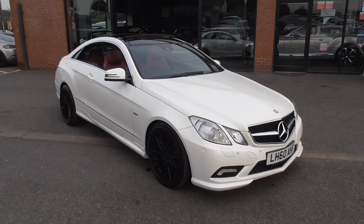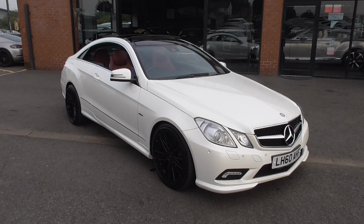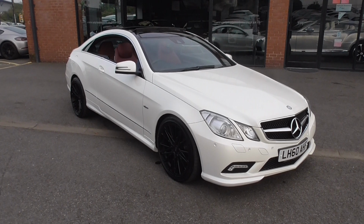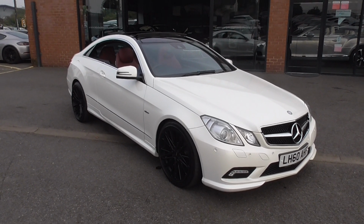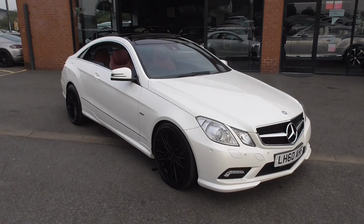My name's Graham and today I'm going to show you around this 60 registered Mercedes E250 Sport. Now this is the coupe, very nice car, just done over 49,000 miles. So yeah, only 49,000 miles and it's a 60 reg from 2011. What a wonderful example. Very nice features, so let's take a look around it.